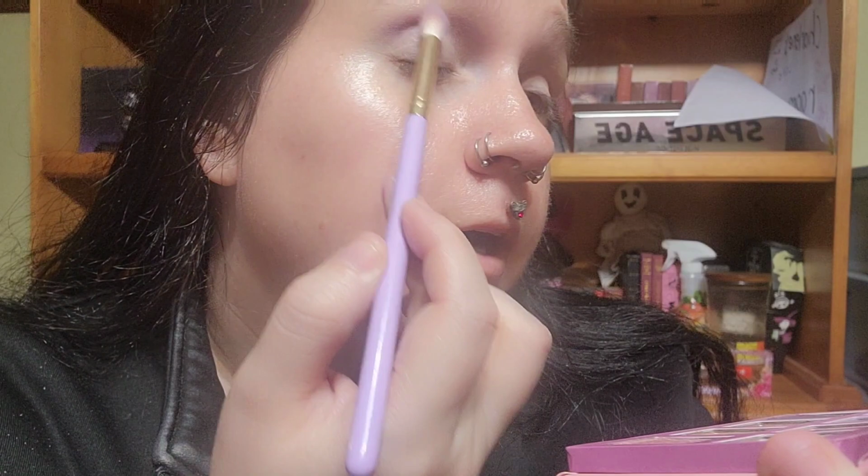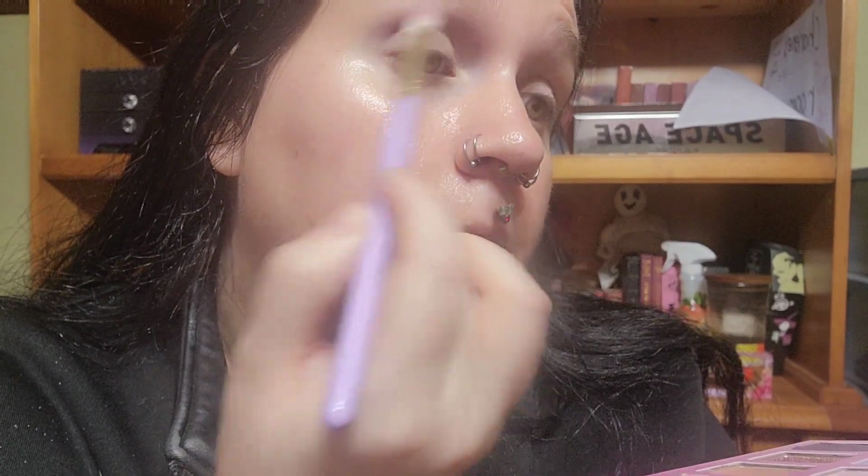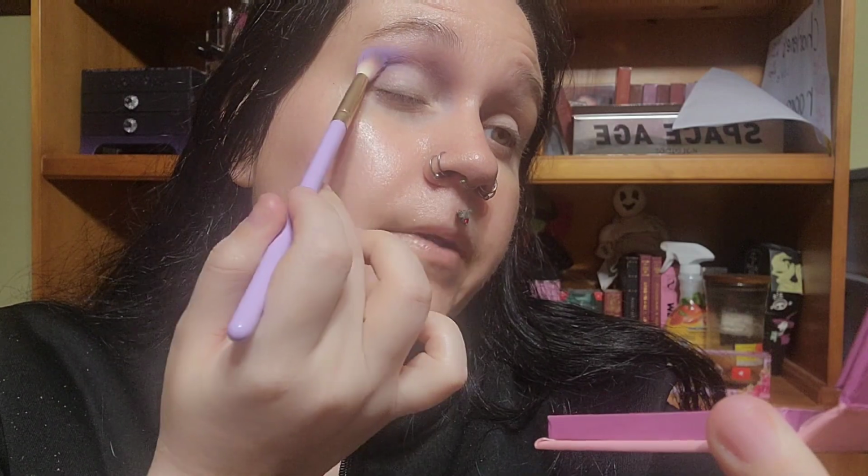It's hard to know if the shades are in order or not. Actually, let me zoom you in. So I'm just going to start getting started on this. I will say upon first dipping in and applying that it's really pigmented. It's blending nicely. I will have to build this up a little bit more. Yeah, there we go. I feel like stamping then blending is probably the way to go with this. That's what I'm going to guess.